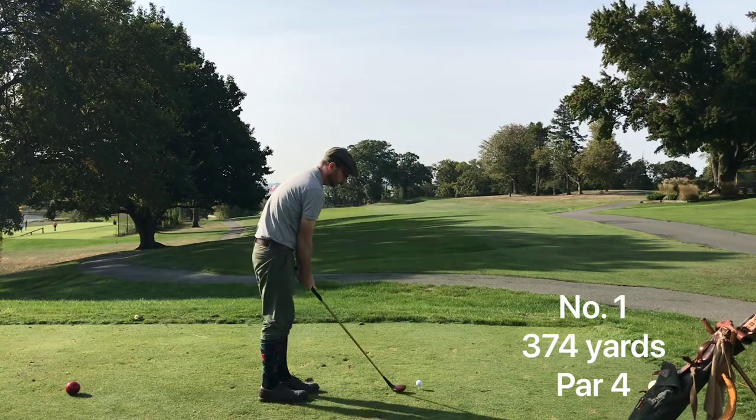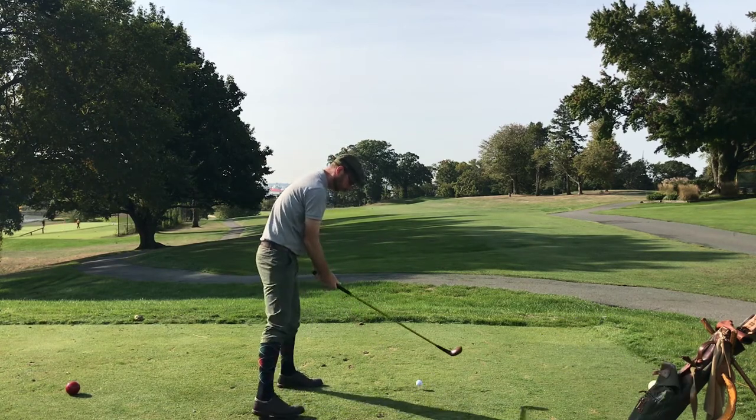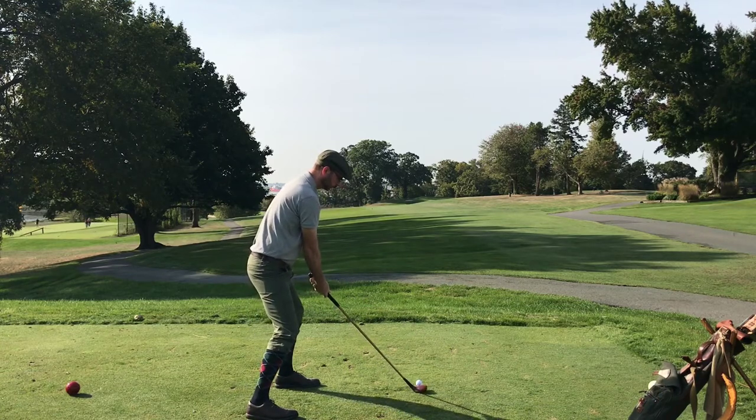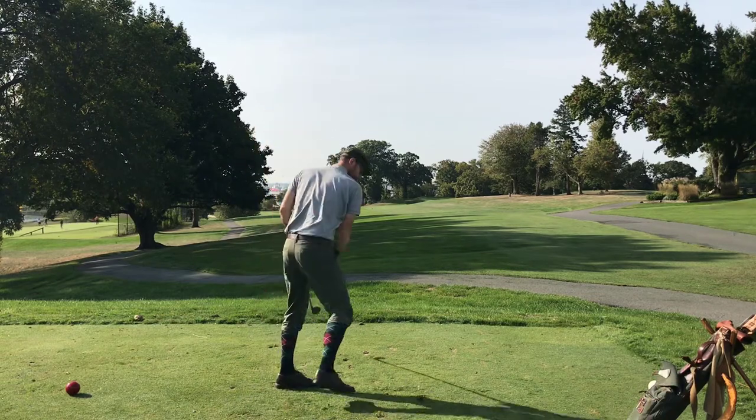Metacomet was a 1925 Donald Ross signature design. I say was because unfortunately this course closed about a week after I had a chance to play it. You can read more about that in the article I wrote for hickoryhacker.com.